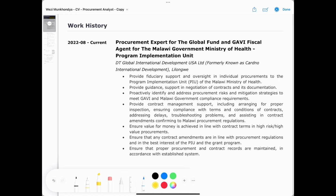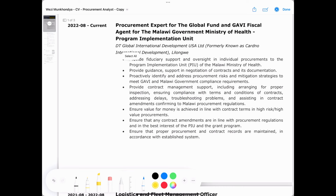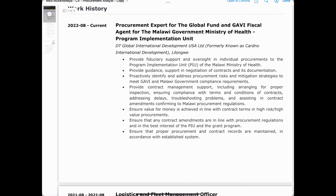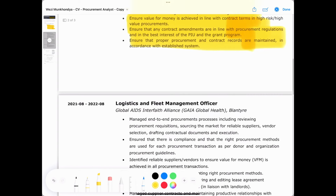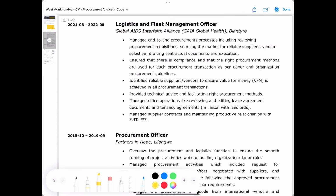So I've highlighted what I was doing at DT Global, and these were only relevant to the job that I was applying for at NHS Highland. So I only specifically chose these 7 and said, okay, these ones are matching the job that I am applying for at NHS Highland. So that is what I would also advise: only pick out what is relevant to the job that you're applying for. You don't just have to pick out everything. No, only pick out that which is relevant to the job that you are applying for. So let's go to the next job.